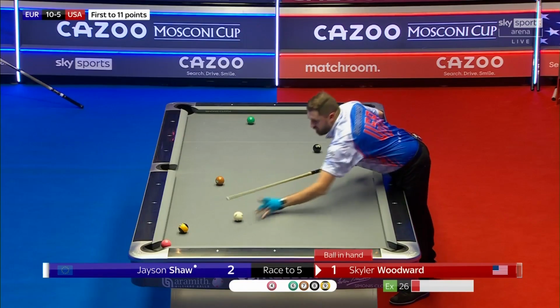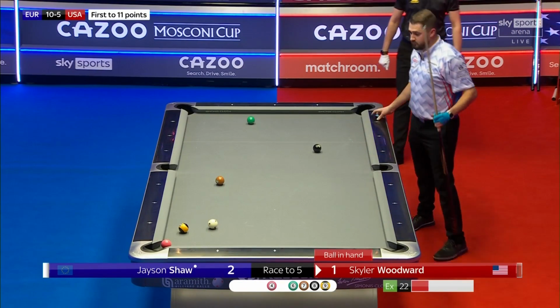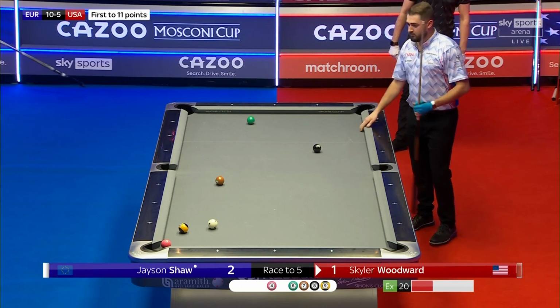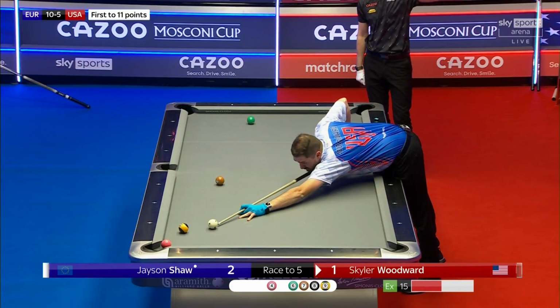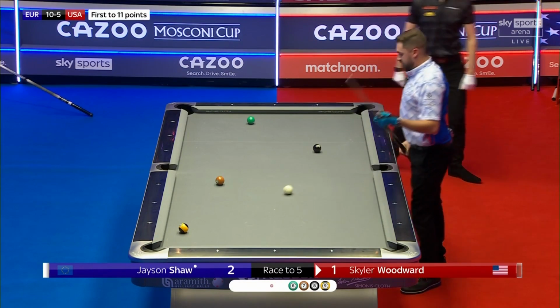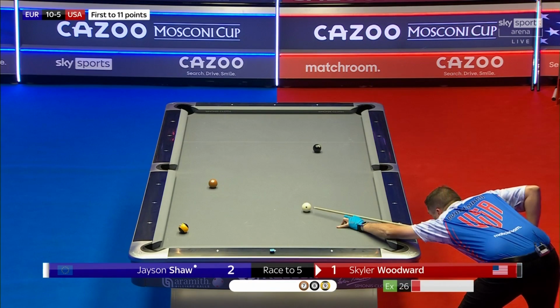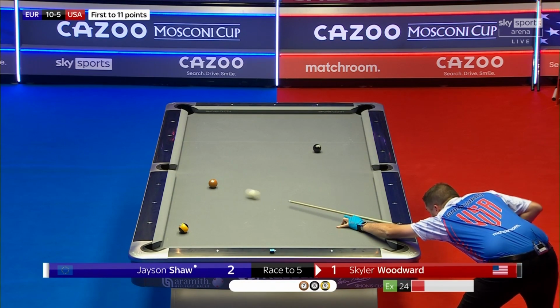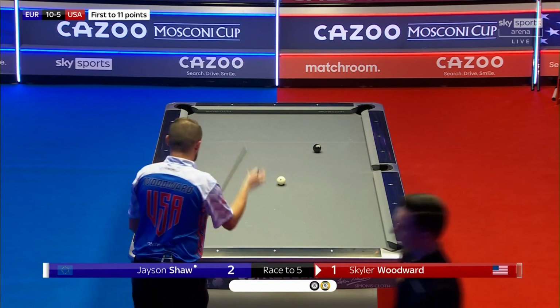Oof. I hope he didn't damage his cue with that. Well, that's always the fear, isn't it? And when that happens to a player, okay, they're disappointed about the shot, but then their immediate thought is look at the tip. It's the same in any cue sport. Just okay for a shot on the side now. And he must feel relieved after that one.